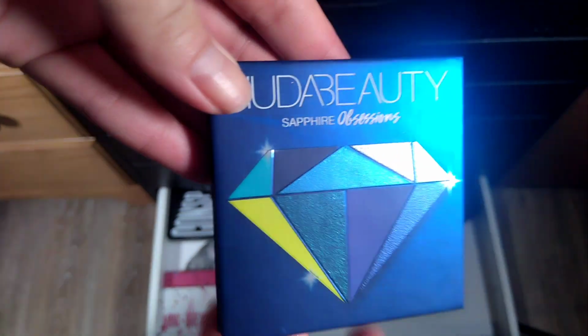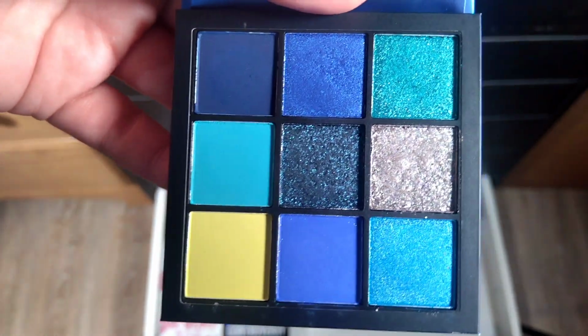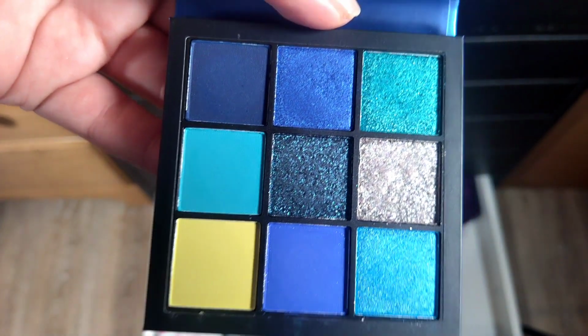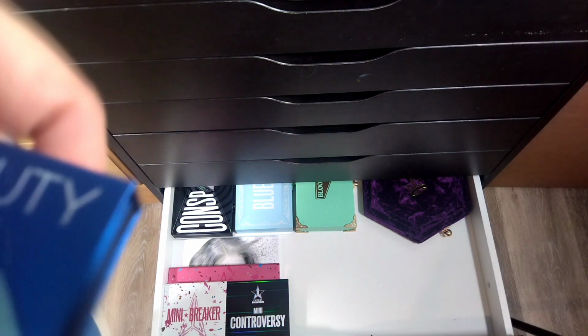So this one's Sapphire Obsessions. I don't get much use out of it. It is pretty nostalgic, and I don't know that there's a market for this, to be resold. And I wouldn't just get rid of it, you know. So I'm going to keep this one. Maybe I'll get use out of it, maybe not.